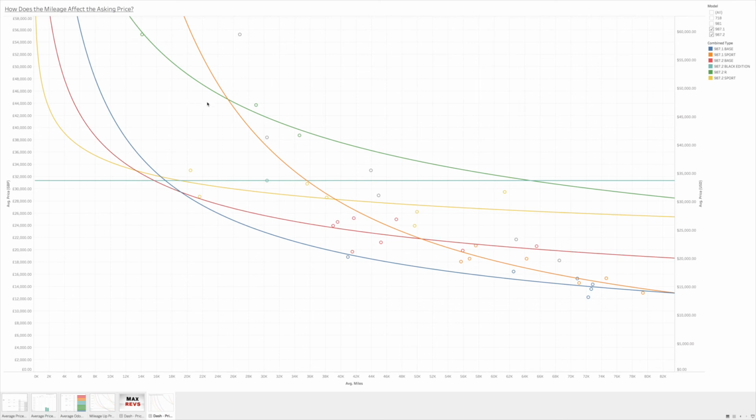Now, if we look at the downward trend of these curves, which curve has got the biggest downward trend? Well, it's got to be the orange one here, and that's the 987 Gen 1 Sport. Which has got the flattest curve? Well, it's vaguely upward trending, but that's probably due to a lack of data. It's this light blue one over here, the 987 Gen 2 Black Edition. Trouble is, there is only one point on our graph for this, which is over here.